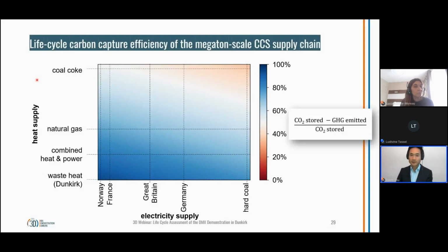Okay, so for a very extreme case, I can consider electricity that is generated using hard coal and heat that is generated using coal coke, and then I arrive at this life cycle carbon capture and storage efficiency for the CCS supply chain that we have investigated. And this should be no surprise. The efficiency is very low.